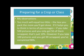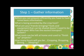So if you try to think about it that way, it makes it a little bit easier to leave some stuff behind, because really what you want to do is get a lot of stuff done. So being more focused and more streamlined with what you go to the crop with is going to make you far more successful as a percentage of activity there.